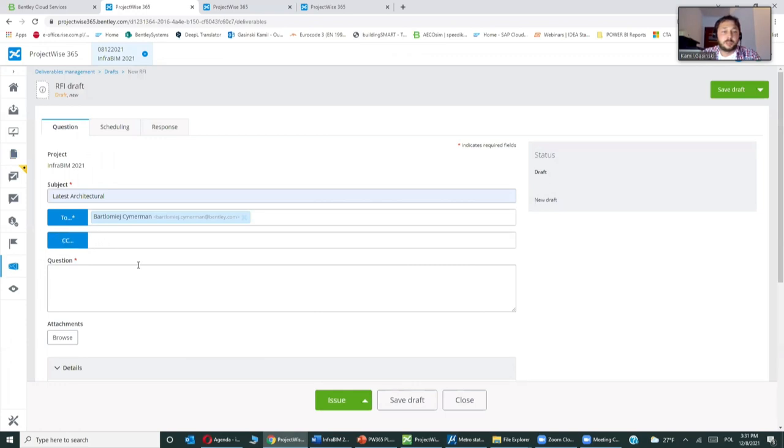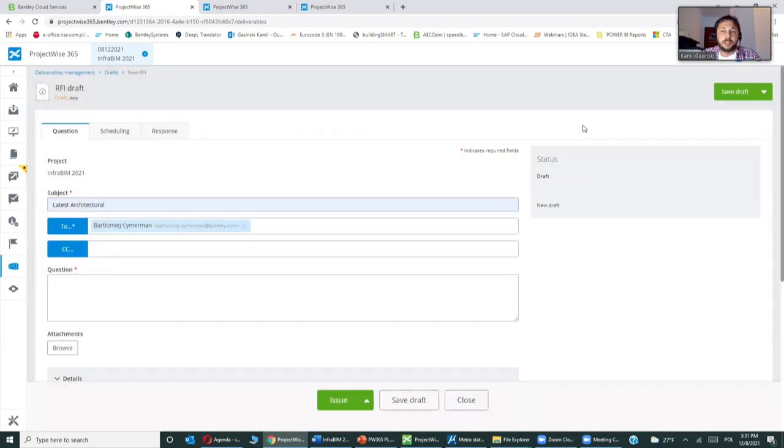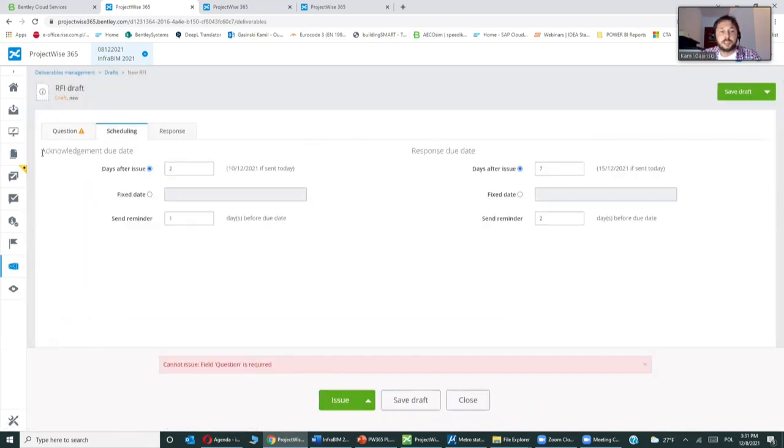We select one of our participants. We can add CC. We can attach files from our cloud if it is necessary. And then such a document can be sent. Here we can also specify how much time we give the person to receive the document, and we determine the response due date. So based on this, we will know what is happening with the document. Very useful tool for people who control documentation, outgoing, incoming during the project.